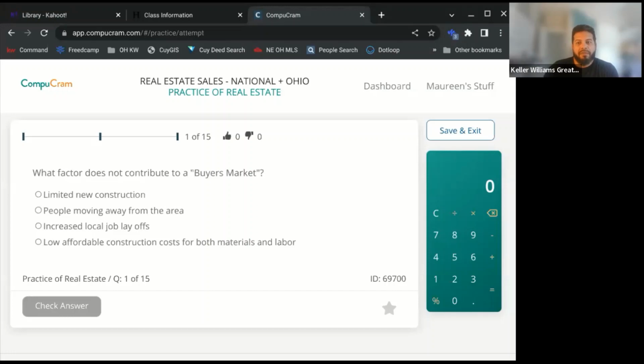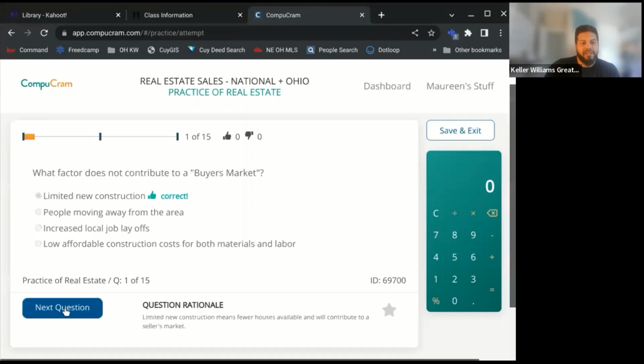I'm going to be the dissenting opinion on this. And you're correct. So limited new construction. So if there's not enough new homes going on the market, then that means that, oh yeah, direct. And Krista, you did it as a direct message. If you wouldn't mind doing it to everybody, so it'll say everyone, that way we can all see your answers.